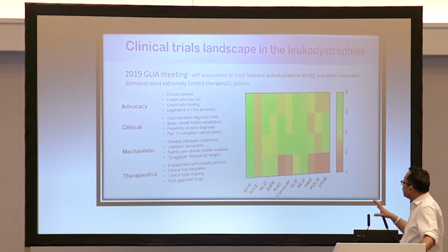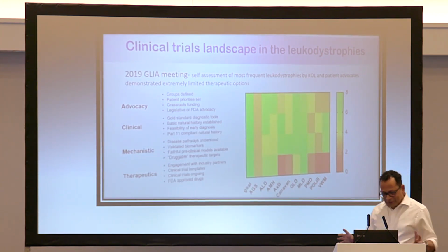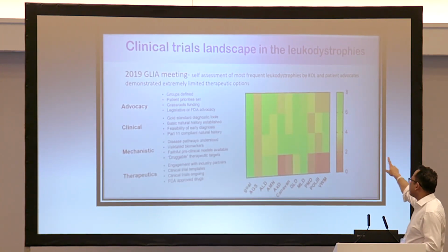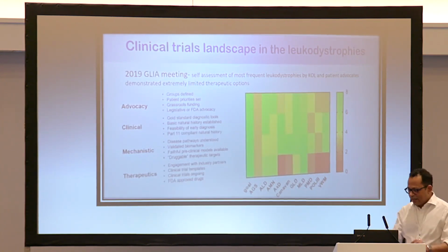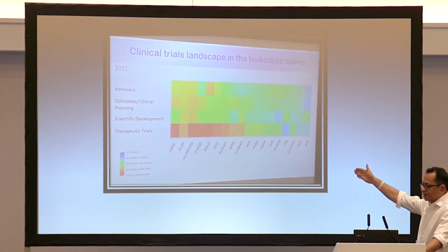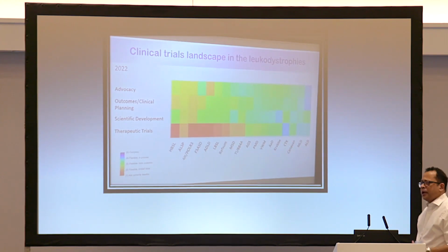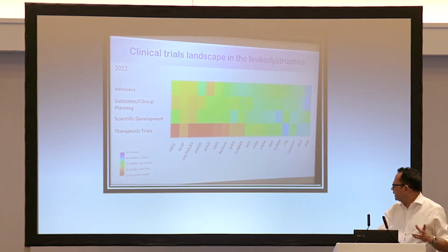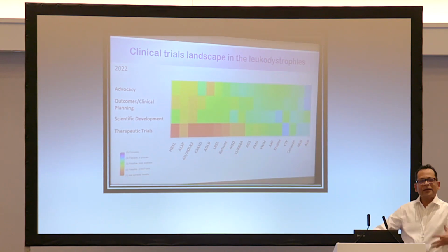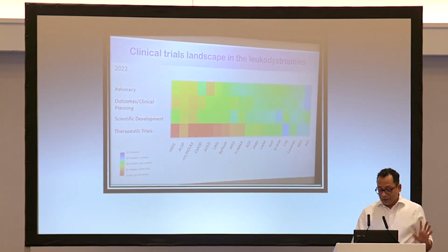So, the last bit of my talk: I went to Philadelphia this time. I participated in the GLIA conference and met a lot of inspiring people there as well. This was the landscape in 2019, this is the heat map. They were talking about 9 or 10 diseases, and in 2022 you see it's almost 20 diseases. For each and every leukodystrophy, you have an international or collaborative working group, and see the amount of work they are doing. It was inspiring, and we have everything. We just need to bring everything together. This first step has been taken, and I think the way to work forward will be in collaboration.